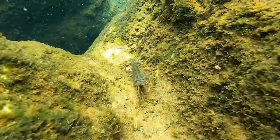We got 1, 2, 3, 4, 5, 6, 7, 8. Get in there. Shoot, hold on. 1, 2, 3, 4, 5, 6, 7, 8, 9, 10, 11. There's a dozen crabs in this trap. And this is just the first one, boys and girls.